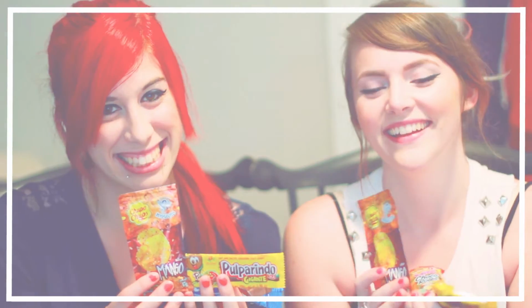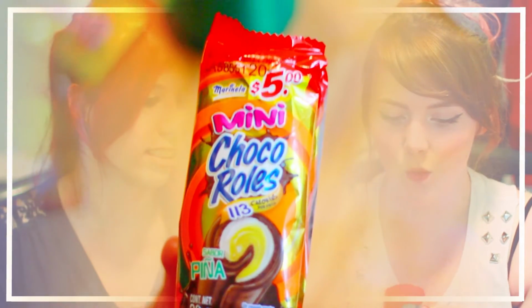So today we're just going to be trying some Mexican candy. Should be fun. So excited! Okay, so first we're gonna be trying mini choco rolls. That means pineapple flavor. I love pineapple. Chocolate and pineapple, it's an interesting mix. Oh, and she actually did get these from Mexico. We didn't even get them here. She was in Mexico and she actually brought these back.